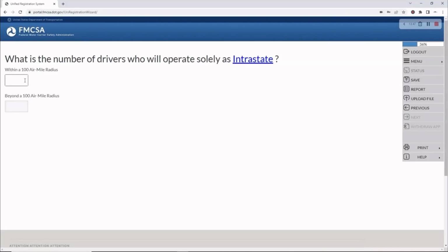I do not have any drivers that are just going to operate inside my state lines, so those are both going to be 0. Even though they might do something within my state, they also are leaving the state, so those are going to stay 0. If I did put 1 in here and 1 in here, it would add up my drivers, and now I have 3, which I only have 1, so we're going to 0 that out.